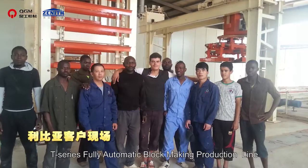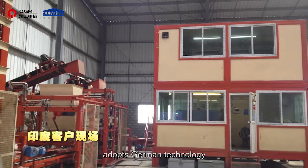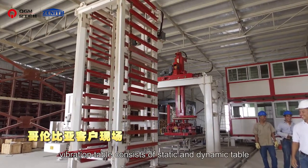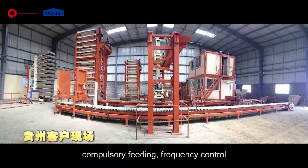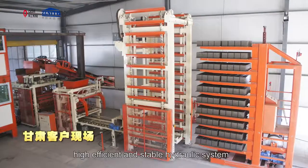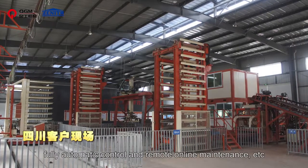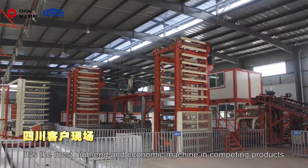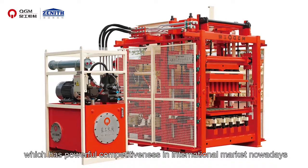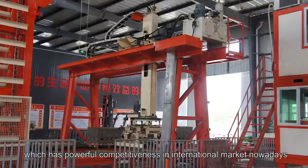T-Series fully automatic block-making production line has the following features. Adopts German technology. Vibration table consists of a static and dynamic table, compulsory feeding, frequency control, high efficient and stable hydraulic system. Fully automatic control and remote online maintenance, etc. It is the most high-end and economic machine among competing products, which has a powerful competitiveness in the international market nowadays.